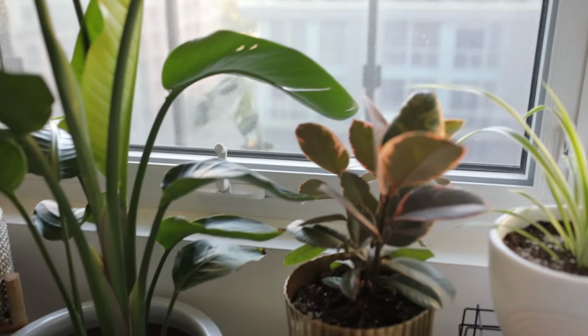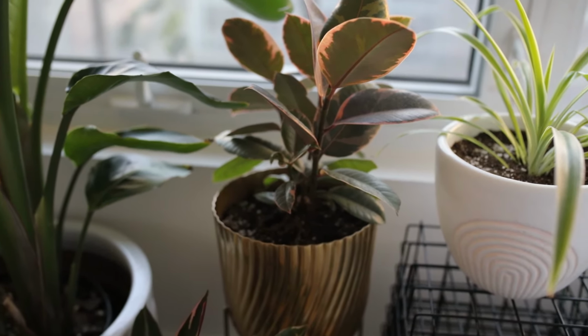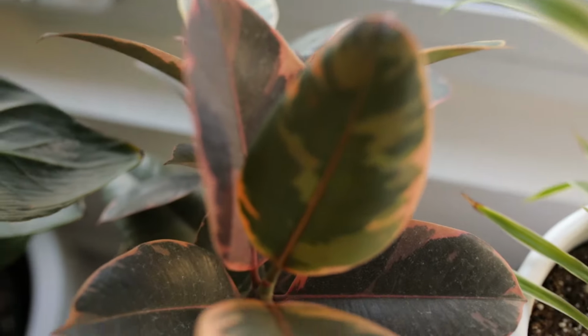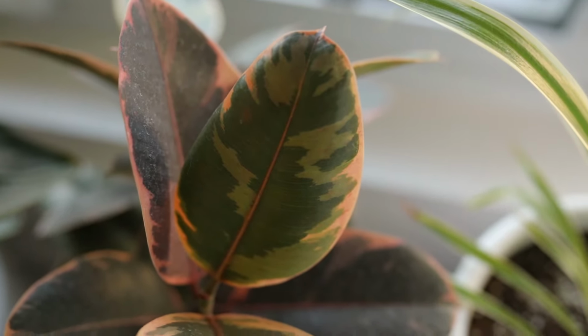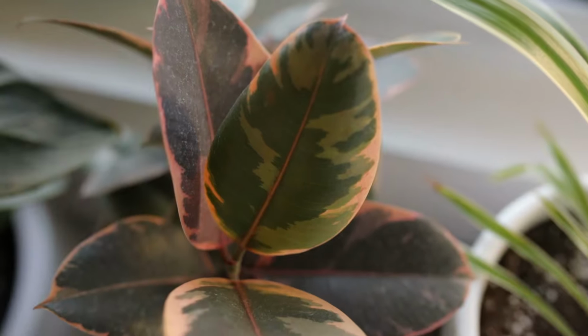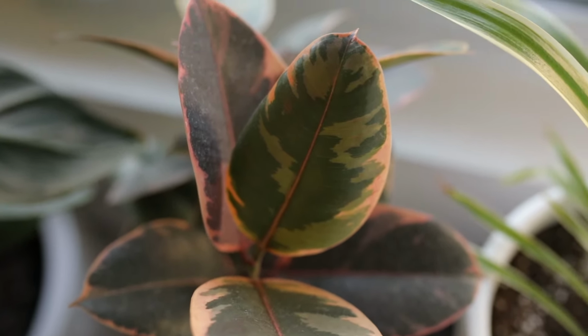And then moving on to this guy here, this is the pink variegated rubber plant. It is so adorable because it has pink variegation in the leaves. I'll get a close up for you guys so you can see how beautiful these leaves are. A lot of people claim that the pink goes away after a while, but I find that the pink actually stays around like forever for me. If you guys like pink, I would highly recommend getting your hands on these plants because they're adorable and they put out leaves so quickly.